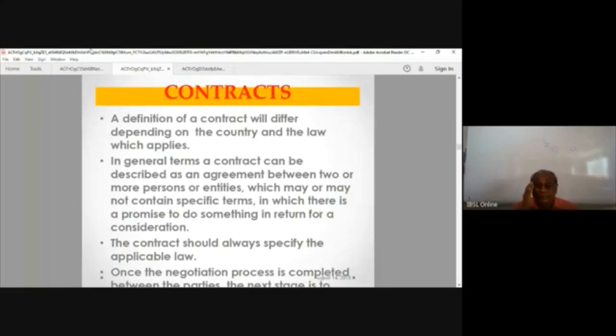We talk about the contract. The definition of a contract will differ depending on the country and the law which applies. Have you ever signed a contract with some organization or with some other party?